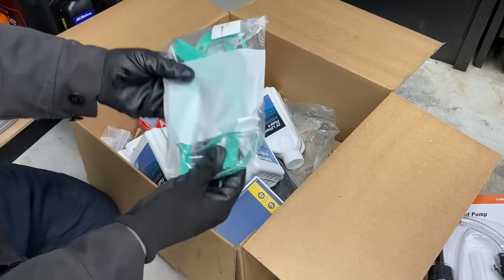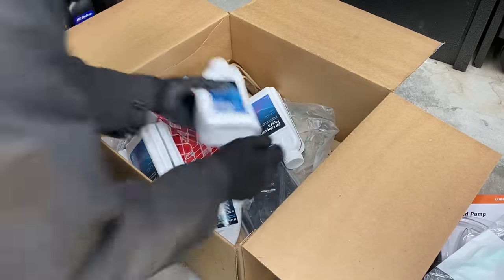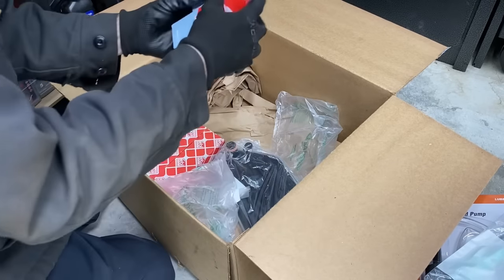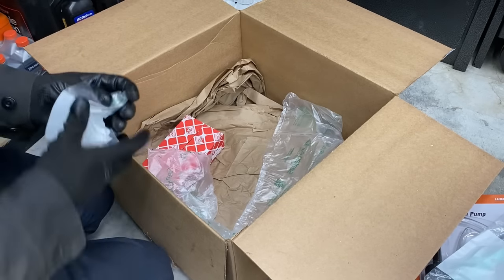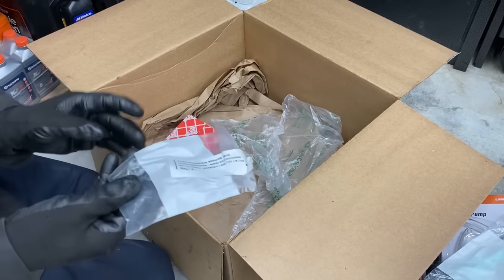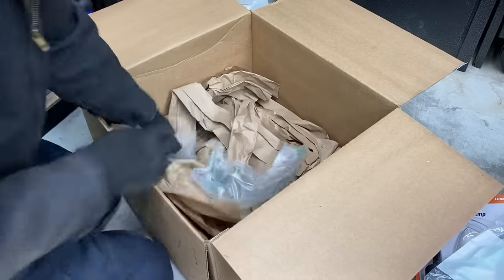So we got our transmission pan gasket. Now this looks like a flex disc. Got a bunch of ZF trans fluid. Got two transmission mounts, transmission pan gasket, two transmission mount nuts. This looks like our drain plug. This looks like our fill plug. Two more transmission mounts, nuts, and then this should be center support bearing, and that's it.